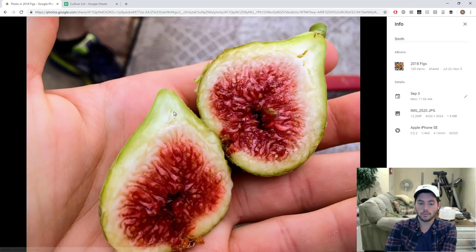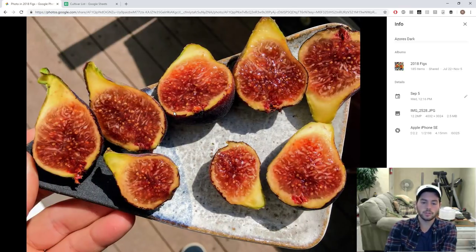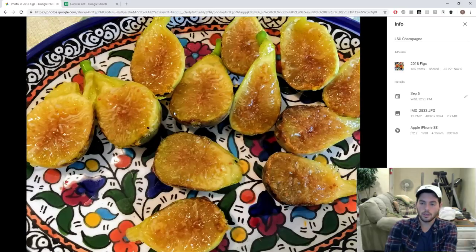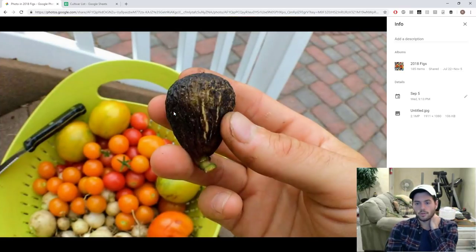Here's Smith, another one. Here's a plate of Azores Dark. Beautiful. Another Morocco Ultra 23, a.k.a. Browned Turkey. Here's a plate of LSU Champagne. See, they're really starting to come in now in September. We've been in September now in the last many photos here.